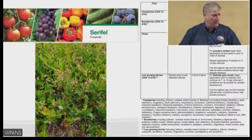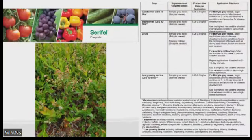So the Serifel, as I mentioned, it's a BASF product. It's been around for a year or two now with respect to its use in wild blueberries. And so the label is present on your right there. And as I mentioned, it just gives a little bit more consistent control, especially towards the end of bloom with respect to providing good botrytis control.